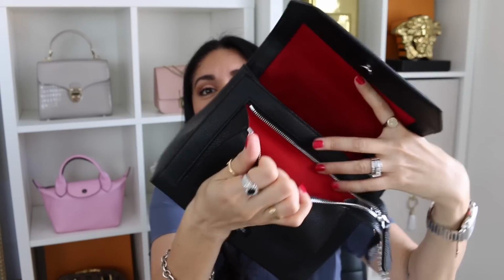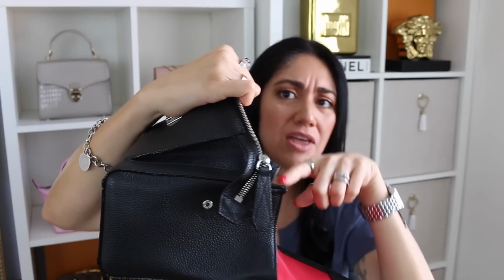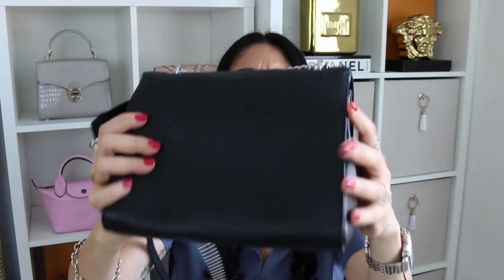I love the color of the interior. I mean, I feel like this bag has so much going for it. And this front zip pocket, look at that. It's very generous. It's not like this really itty bitty thin little pocket either. You can fit a lot in here. I've been able to fit my phone in here, my keys in here if I wanted easy access. So like I said, this has a lot going for it, and this leather is absolutely amazing. It's soft, it's comfortable, it's not stiff or anything like that.